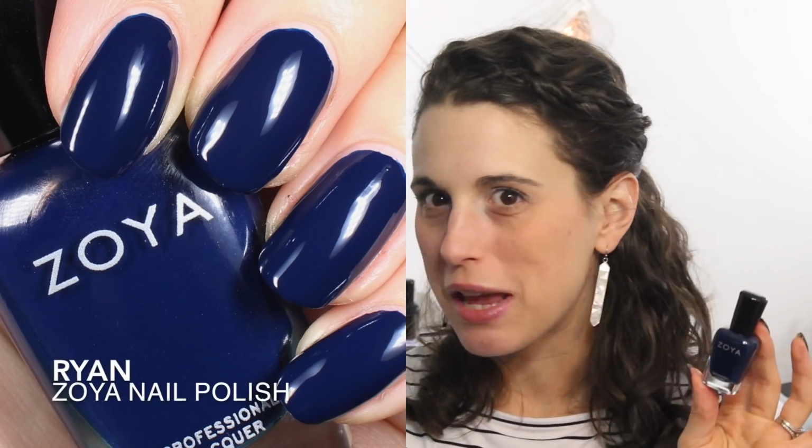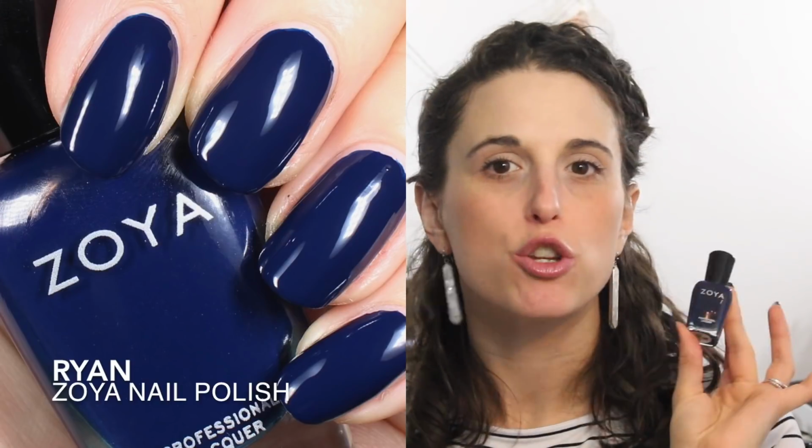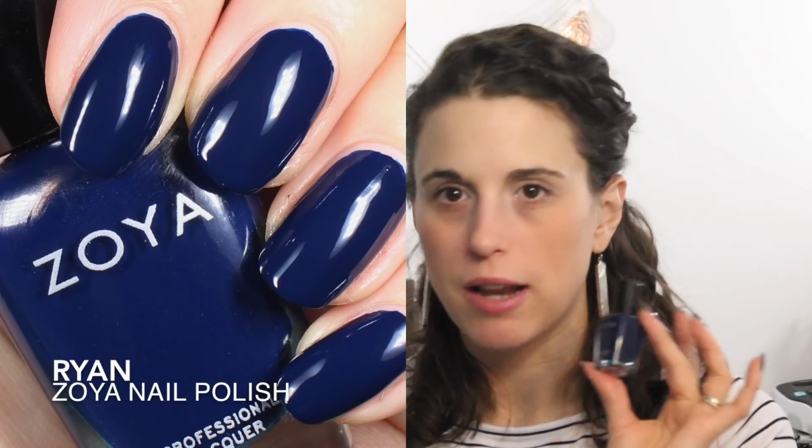All right, and then of course I love a classic, just straight up navy blue cream. The one that I picked this year is Ryan. I know Elliot just came out and so it's very hot and people want to talk about it, but Ryan to me is like the truest navy blue. Elliot's a little bit more peacocky and Ryan is just navy blue.